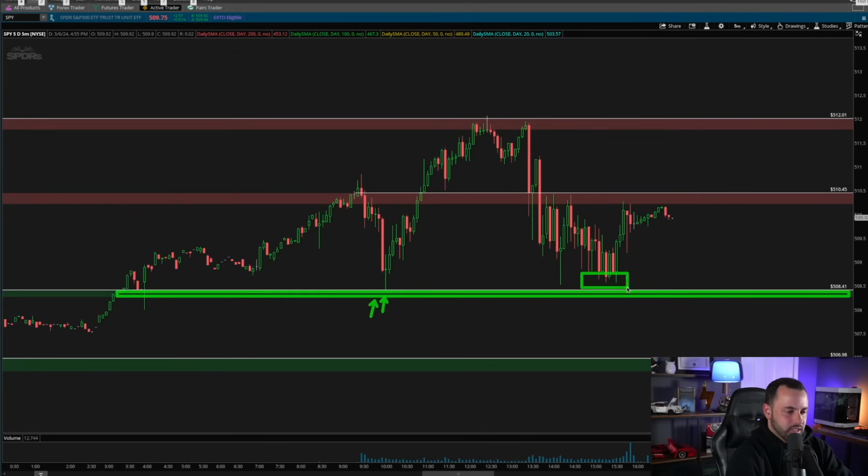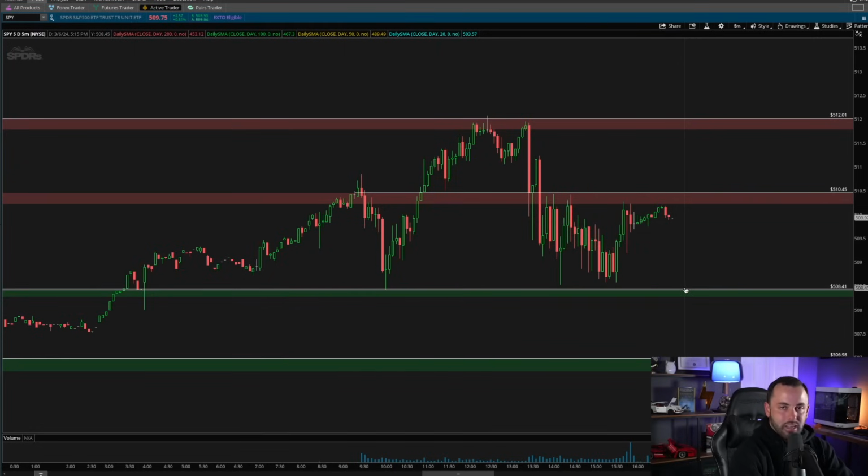And if I look, I could set up a good risk to reward here. Maybe this is my risk and my reward is back towards that 510.50, a proper risk to reward trade to end the day off that demand level.